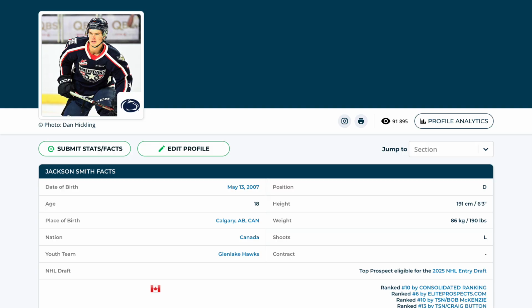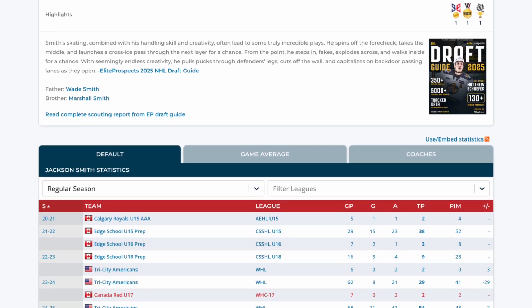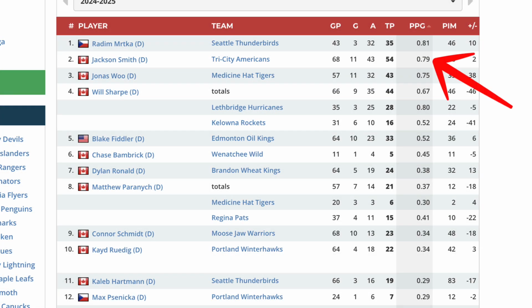So let's go. First things first, Jackson Smith is a 6'3" left shot defenseman who weighs in at 190 pounds. He's a May birthday, so he has plenty of development runway in front of him. He is ranked in most people's top 10, and some have him just a little bit outside of it. And in terms of stats, he put up 54 points in 68 games, including 11 goals, which is second in the WHL for draft-eligible players in terms of points per game, so just slightly behind Radim Mrtka.